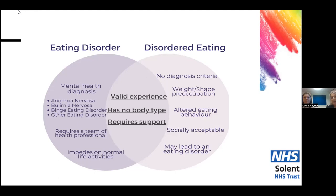So yeah, this summarizes it. With disordered eating, it doesn't fit the diagnostic criteria, but there may still be weight and shape concerns, as Gemma was saying with anorexia. And we know that because if a young person is starving themselves and not eating properly, biologically they will end up having those psychological symptoms of wanting to alter their weight and shape. So if we can improve their eating and get them eating regularly, that might help with the thinking around weight and shape.